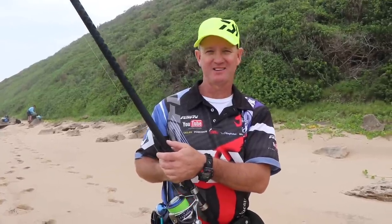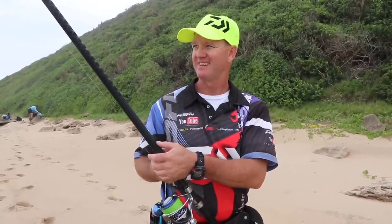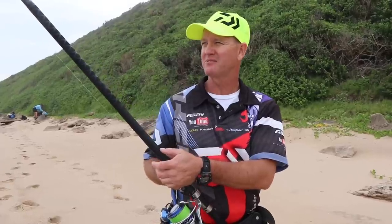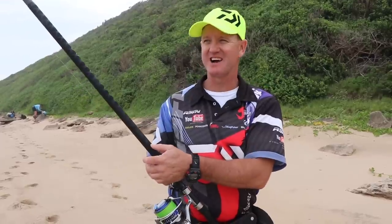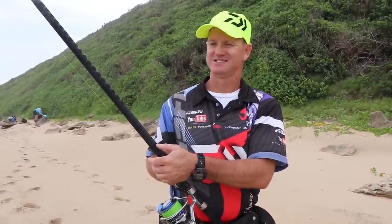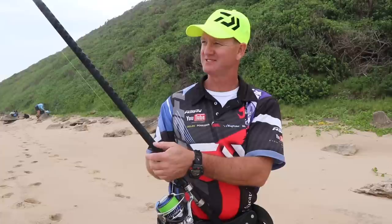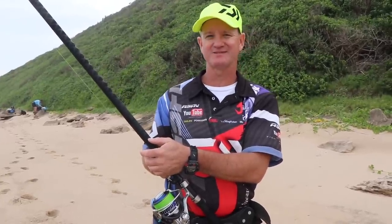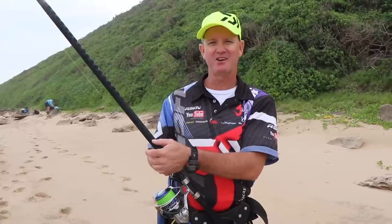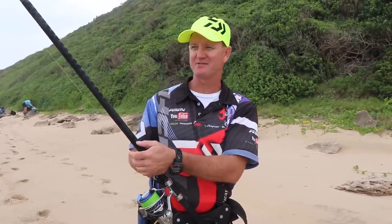But at the moment I'm throwing bait squid here and no bite. So yeah, there's a lovely little bit of white water working there. The rain looks like it's now dissipating. The sky is still a bit overcast. Water's cold, fish aren't feeding. Fish definitely aren't feeding. But we carry on regardless, that's why we fish competitively.